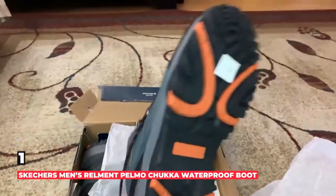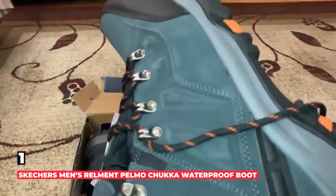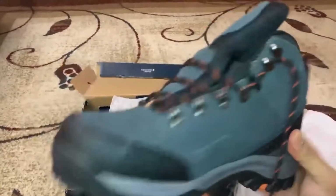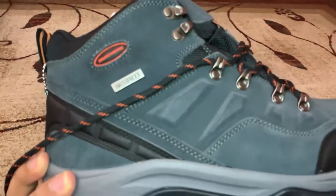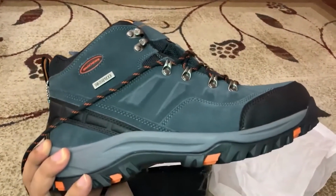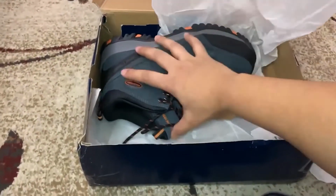Number 1 is SKECHERS Men's RELMENT PELMO CHUKKA Waterproof Boot. Purchasers say these hiking boots are great for rain, snow, and walking around, and many can't believe the low price. I hiked 16 miles the first time I wore them with no problems, writes one. Another says, highly recommended these boots for someone who doesn't want to spend an arm and a leg on winter boots, but also wants to have dry, warm feet.